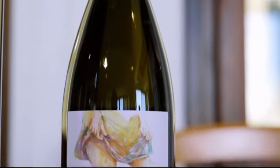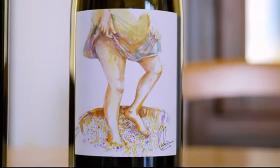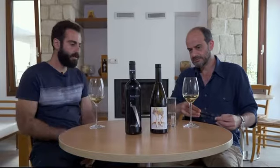So we have one of your microvinifications from 17, the woman in the wine press, and this is Morokanella, which is a very vigorous vine that produces a slightly cinnamony character, doesn't it? It's spicy. And how was this made? Yeah, so that's the 2017 vintage.